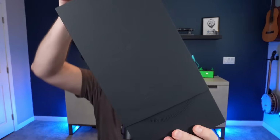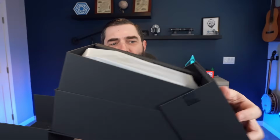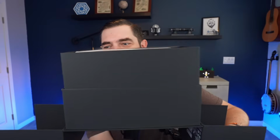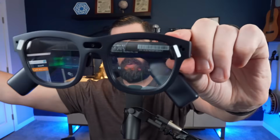So let's go ahead and take a peek at that. They've made this mechanism where you open the box like this, and then as you open it, it pushes everything out. So I couldn't do it with one hand. A nice little carrying case, it looks like. And then inside the carrying case, we've got the glasses. So let's go ahead and pop these guys out here, and there they are.